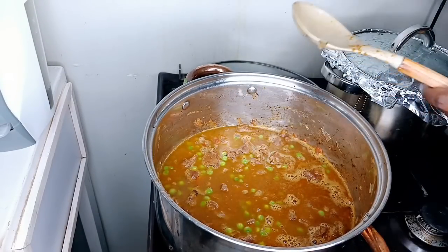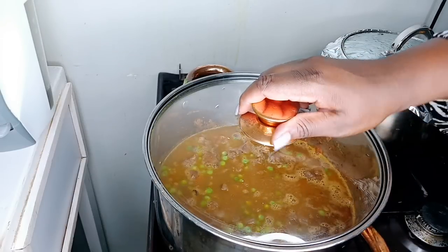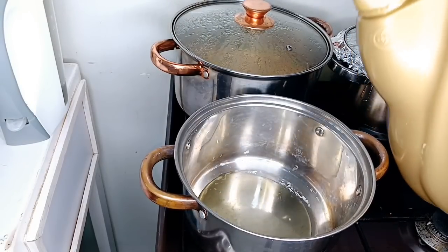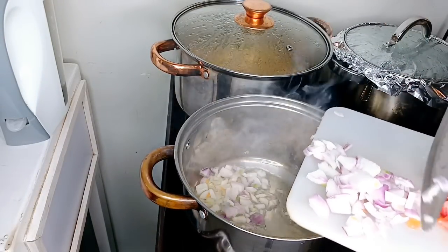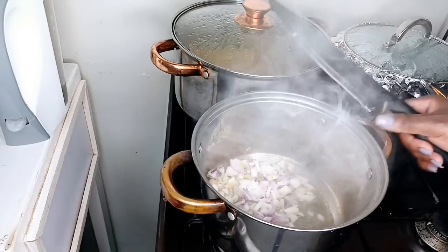Then after that, that is when I'll be adding in the carrots. I don't like adding all the ingredients at once, just throwing them inside. Trust me, you'll not get the flavors that you need. So here I want to make the greens, and with my greens, I'm just going to use tomatoes and some onions. That's all I'm going to use, and some cream that I've been keeping away.